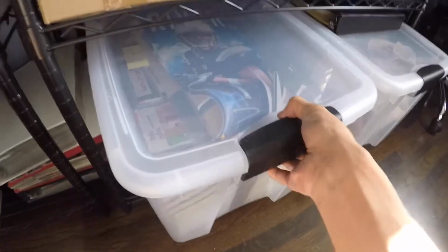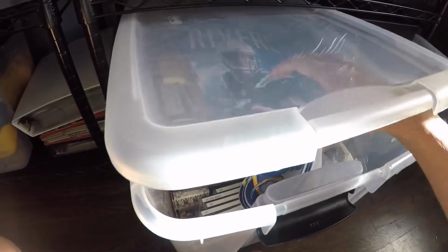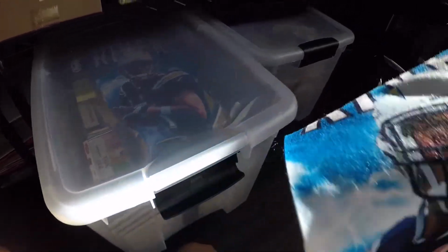Alright, next up we're going down here to this bin. It's right here on top, you guys see it. This guy right here. So this is a Philip Rivers pennant. I got it at the Goodwill for $1.99. They had like a ton of Charger stuff. You know how when they get Target shipments in, this was definitely a shipment that they got in from like the NFL store or Target, I don't know from where. But they had a ton of Chargers gear. I picked up some of the LA Charger flags. I was gonna pick up mugs and different things like that, but I just stuck with these things.